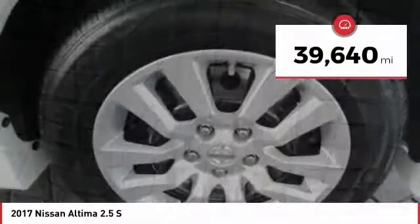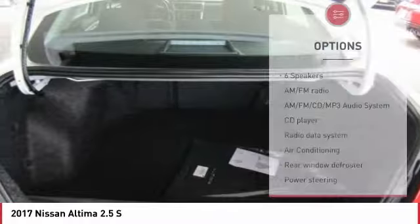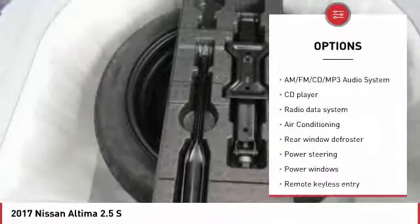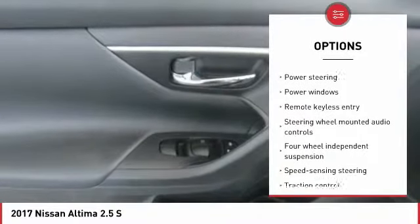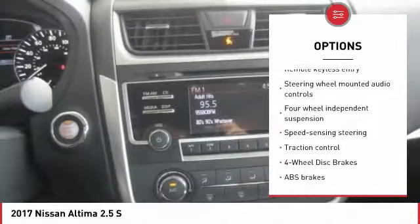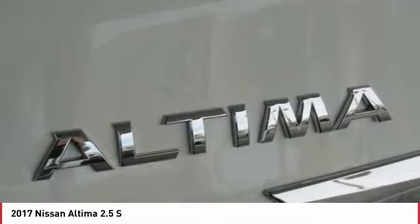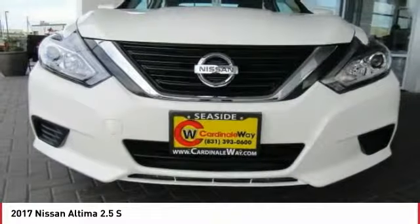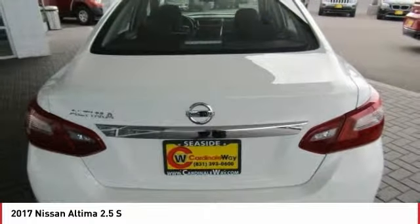This vehicle has less than 40,000 miles. Here are some of this vehicle's great options: traction control, Bluetooth, air conditioning, dual airbags, one owner, power steering, 4-wheel disc brakes, AM/FM stereo with CD player, center armrest, CD player. Wouldn't you look great in this vehicle? Stop in today and see for yourself.